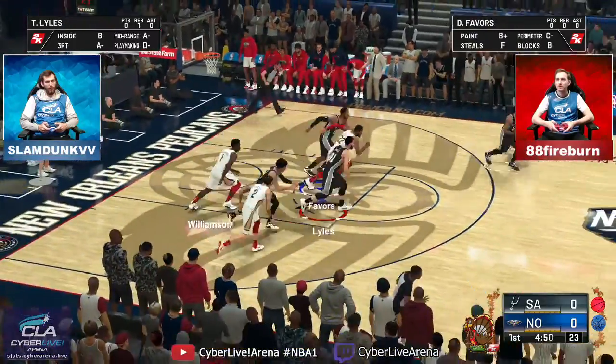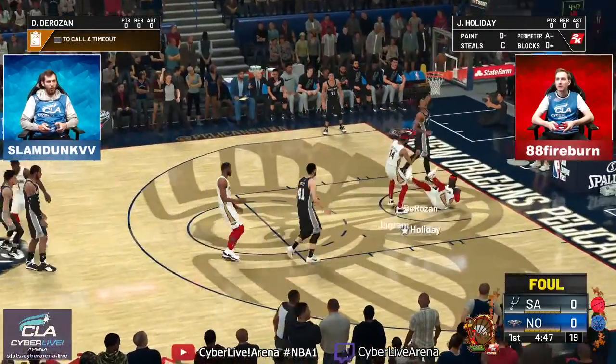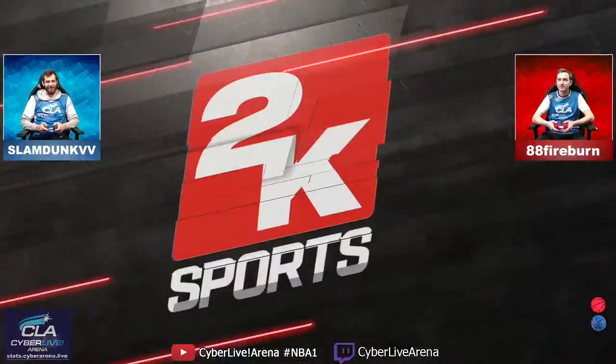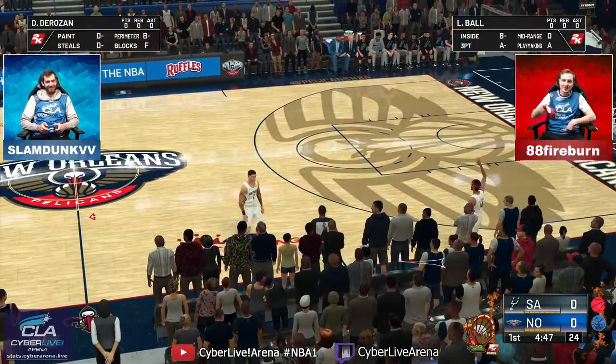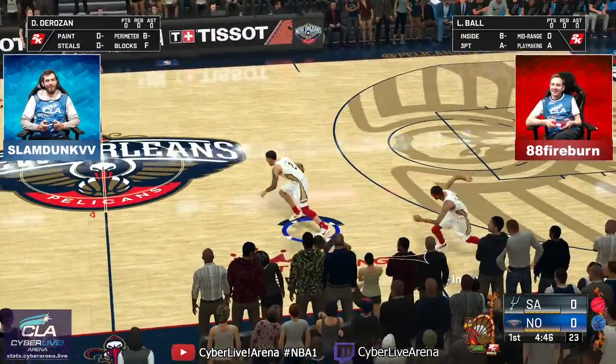And it's Ingram missing. And the Spurs pushing it up now. DeRozan leading the charge. And the whistle blows. It's going to be on DeMar DeRozan. That is his first foul of the game. Yeah, way to get there first and be willing to absorb the contact.